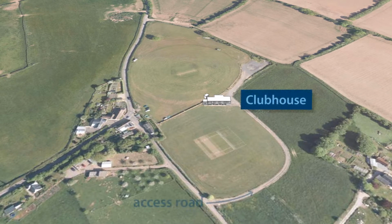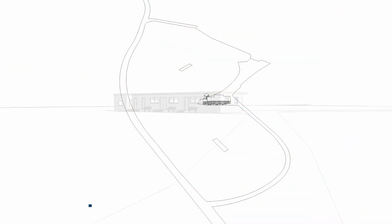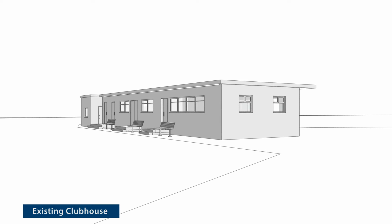This particular clubhouse is set back from the road, facing the cricket pitch. It is not clearly signposted and therefore difficult to find. It is orientated approximately north-south with viewing onto the main facing pitch. The clubhouse was constructed in the 1970s and is made from single-skin brickwork with a flat roof. The building is in poor condition.